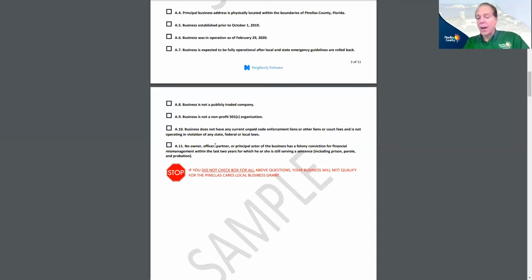And the nonprofits are not eligible for this program either. So if you can't check that box, don't bother continuing with this application. Instead, go to the Pinellas Community Foundation website and they will help you.